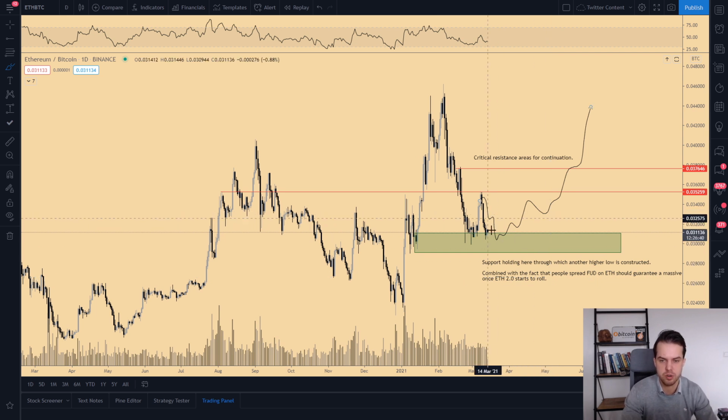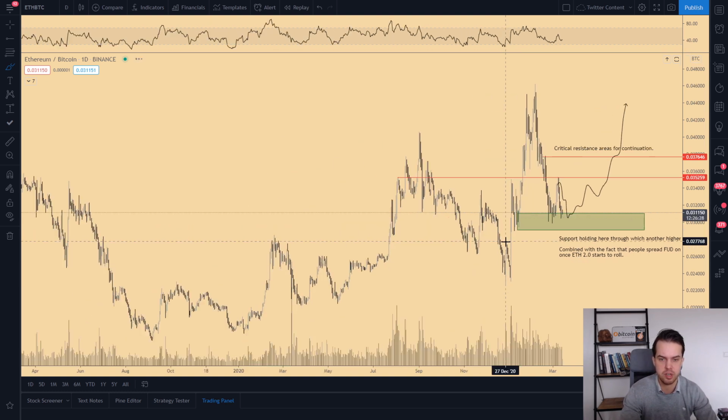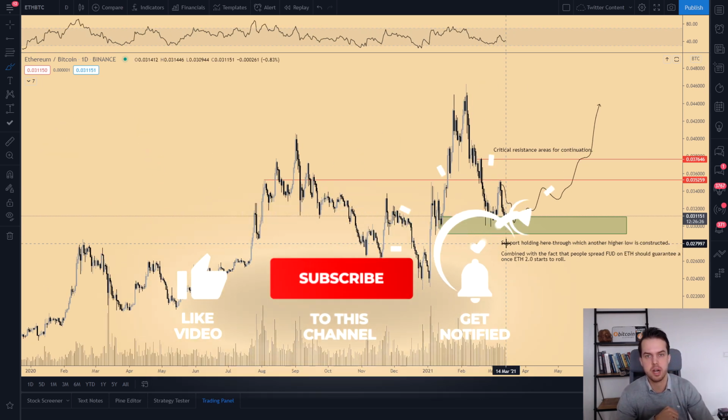If either of those hold and we start making a compression, you should be eager to watch for the position on Ethereum, as Ethereum is most likely going to have a new impulse wave later on, and there's enough to gain on that one. So that's my small market update today.